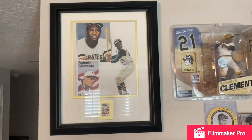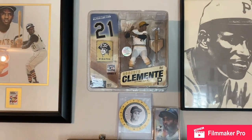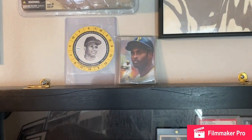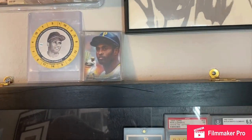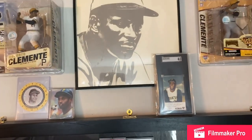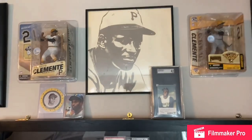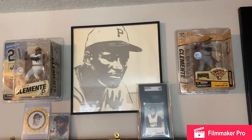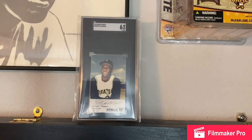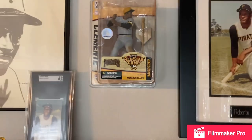Like I said, I collect anything. Stamps. There's McFarlane, which I love. That's a game piece from 1990, I want to say. This is an LP of his last, I want to say, interview, minty in the still shrink wrap. This was a regional card given out by a local radio station. This was an all-star exclusive, only 3,000 made.